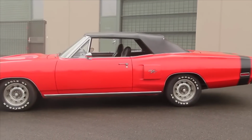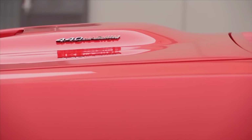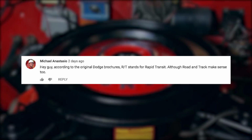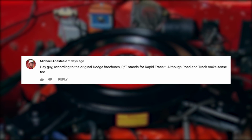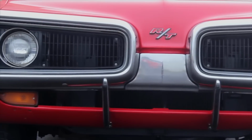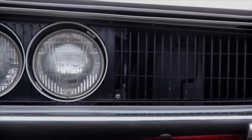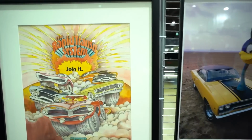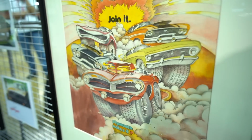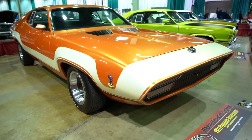Our next letter comes in response to episode number 104, the 1970 Dodge Coronet RT convertible 440 Magnum. Michael Anastasio writes, "Hey guys, according to the original Dodge brochures, RT stands for Rapid Transit, although Road and Track makes sense too." Well, Michael, I think we're both half right. RT originally stood for Road and Track, but it also eventually stood for Rapid Transit System as part of the 1968 Plymouth advertising campaign. In those ads, Plymouth called the 1968 Charger RT, Coronet RT, Dart GTS, Swinger 340, and Super Bee part of their Rapid Transit System.